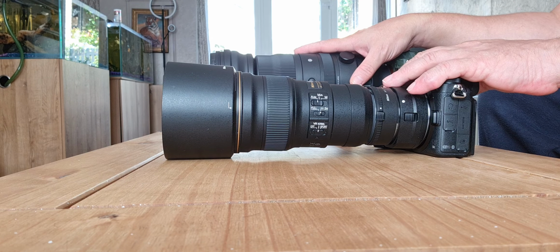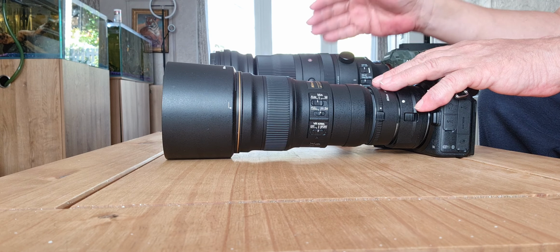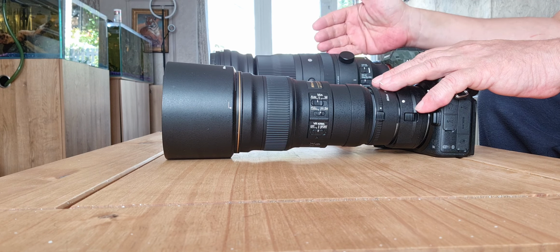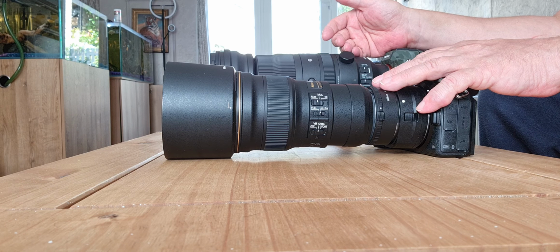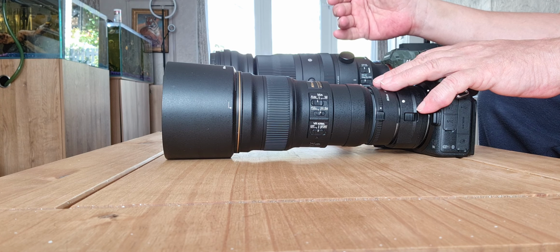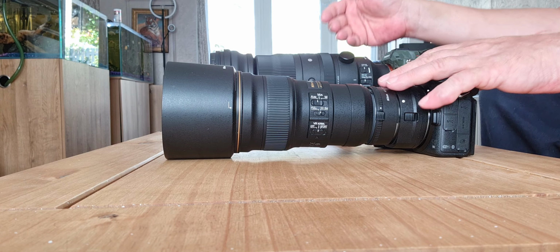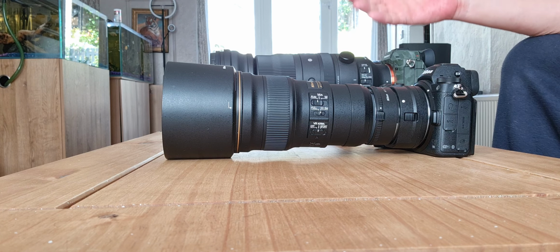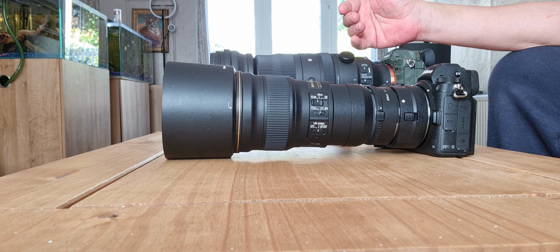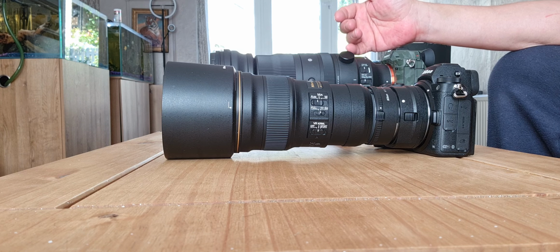It's really not a lot, because there's not a lot of difference between 5.6 and 6.3. It's not a massive difference. None of them are really low light specialists. 5.6 isn't a low light lens, so it's not a big deal. If you really want to shoot wildlife in low light, then you've got to be looking at 2.8s.